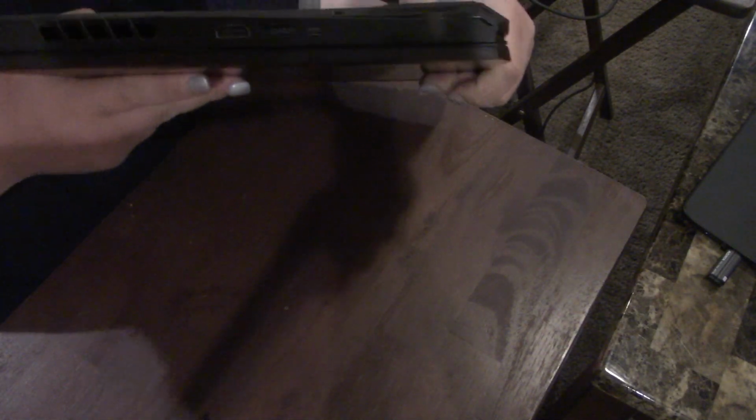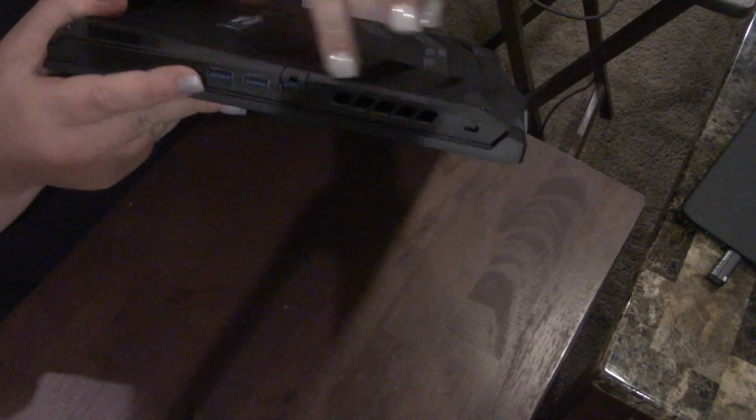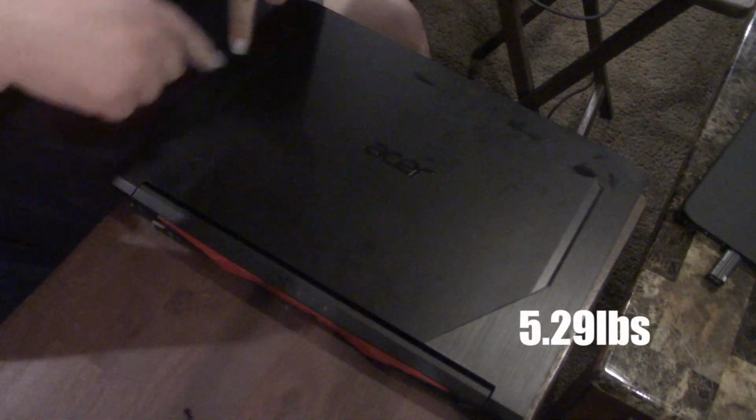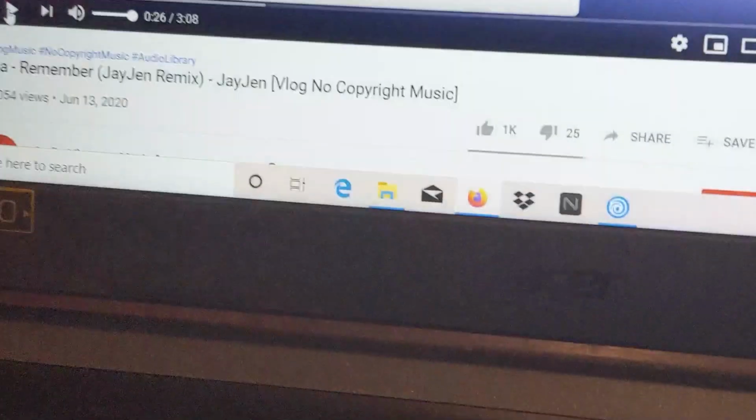So I'm going to go ahead and get this back together in a minute, but let's go over I/O here. We have a USB Type-C, we have a USB 3 and HDMI out, followed by a headphone microphone combo port, 2 more USB 3s, and Ethernet ports, and in the back we have a power port. So that's standard I/O. There is no memory card slot here, unfortunately. This is lighter. I will put down somewhere in here how heavy it is, but it is lighter than my Legion 5. Now for speakers here, these are going to be bottom firing, which is understandable. But let's hear how this sounds.